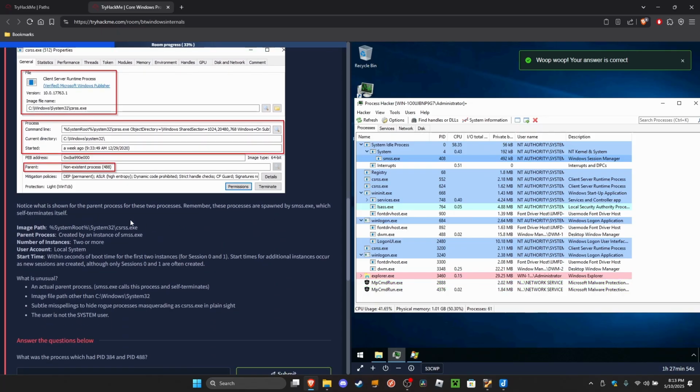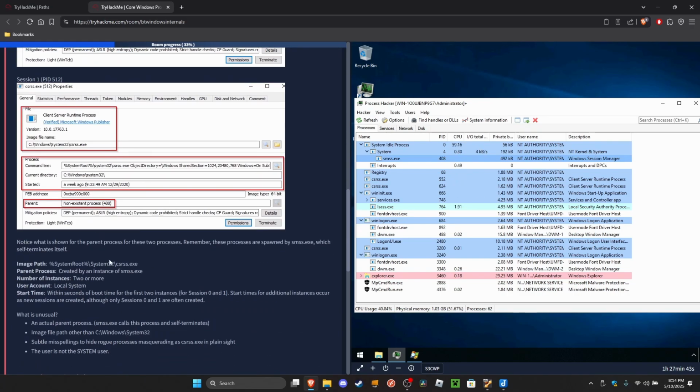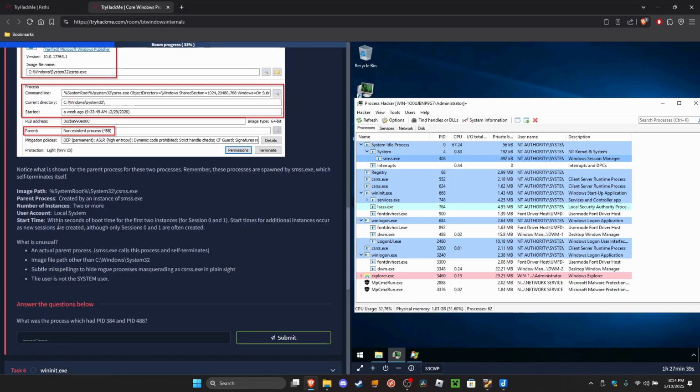Notice what is shown for the parent process for both of these two processes. Remember, both of these are spawned by SMSS.exe, which terminates itself, right? So it has one copy, copies it into session 1, and then terminates itself. Within seconds of boot time of the first two instances, session 0 and session 1, start time for additional instances occurs and new sessions are created.